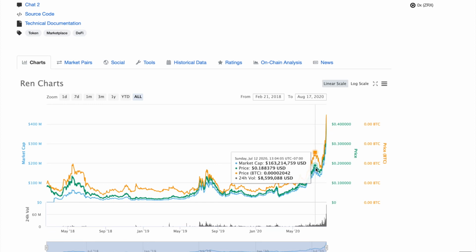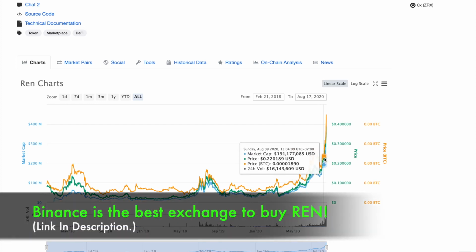But if I had held at least some of my REN, I would have made a lot more than just doubling my money here, right? I would have made 4 times the amount. So that just shows you the power of holding long term.